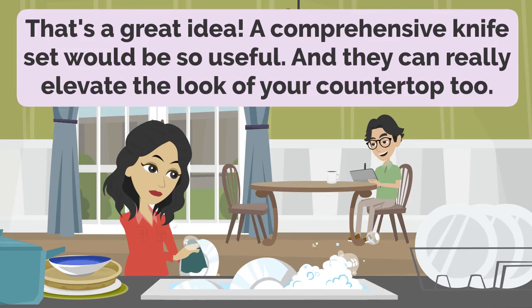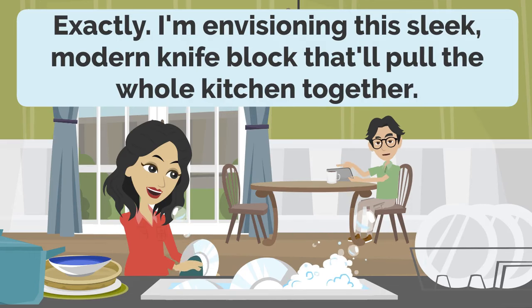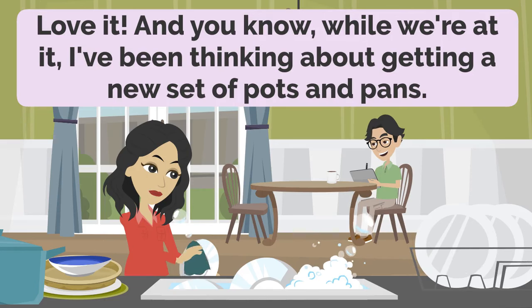That's a great idea. A comprehensive knife set would be so useful. And they can really elevate the look of your countertop too. Exactly. I'm envisioning this sleek, modern knife block that'll pull the whole kitchen together. Love it. And while we're at it, I've been thinking about getting a new set of pots and pans.